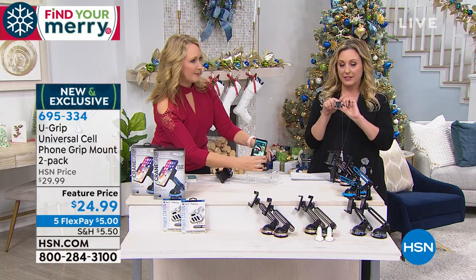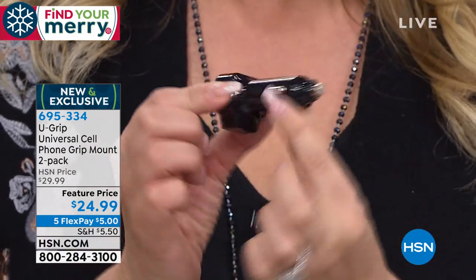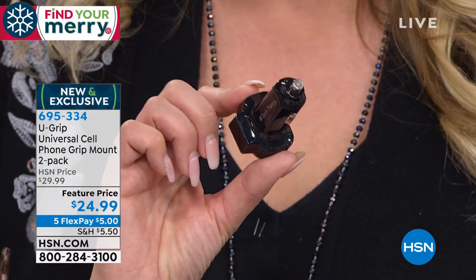You get two of these. So depending on the phone that you have, look at that. You get two USBs. This is universal USB. It goes into the cigarette lighter, but I know it's called something else now.